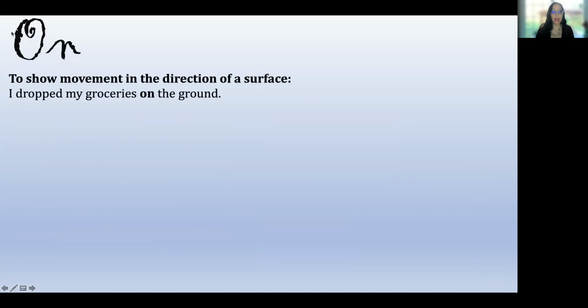Let's practice more on. On is used also to show movement in the direction of a surface. I dropped my groceries on the ground. Uh-oh. How many people do this?